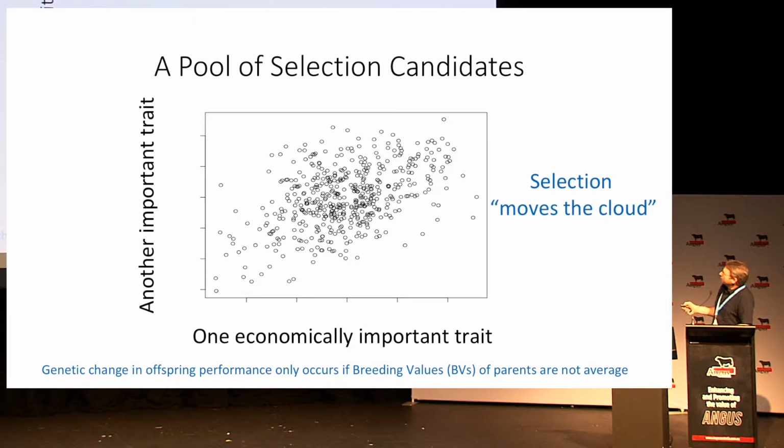We know that if you take individuals from here and use them as parents, in the next generation this plot will move to the right and it will move up. So over time, this cloud of selection candidates will move as a result of your selection. One thing we know you can't do is very effectively change the amount of variation. But what you can do is change the mean. And there's not just 2 traits of importance. Commonly there are many more, perhaps 5 or 10 of them. So instead of a 2-dimensional plot, I think of it more like a cloud. You can move the cloud. How should you move that cloud?